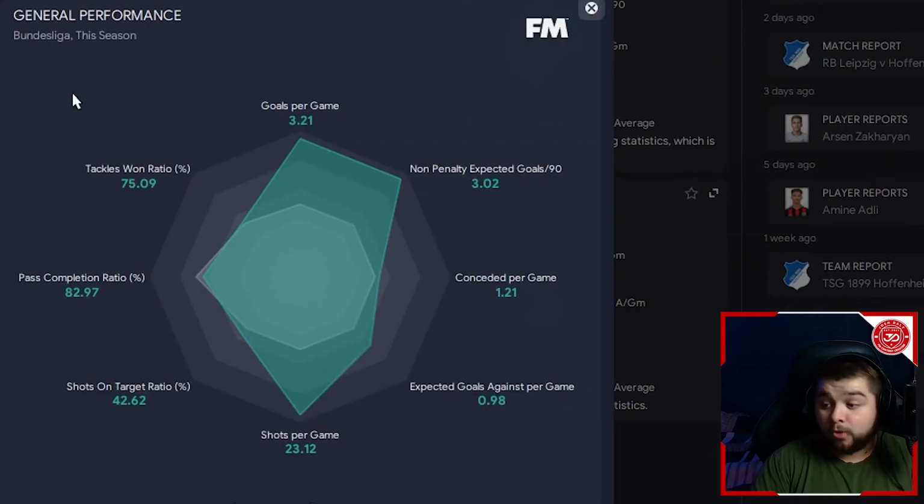3.21 goals per game scored and also conceded at only 1.21. You really can't complain in terms of the stats of this. Obviously, we did concede over that goal sort of margin, which I typically like to keep under. But when we're scoring over 3, we're not going to complain.